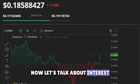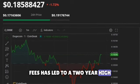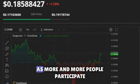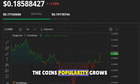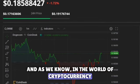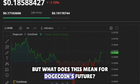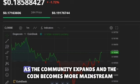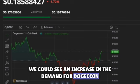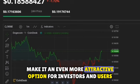Now let's talk about interest. The recent surge in Dogecoin wallet addresses and transaction fees has led to a 2-year high. This indicates a growing interest in Dogecoin and a flourishing on-chain activity. As more and more people participate, the coin's popularity grows, creating a positive feedback loop. And as we know, in the world of cryptocurrency, popularity can often translate into value. But what does this mean for Dogecoin's future? Well, it's a sign of potential growth. As the community expands and the coin becomes more mainstream, we could see an increase in the demand for Dogecoin. This could potentially drive up the price, and as a result, make it an even more attractive option for investors and users alike.